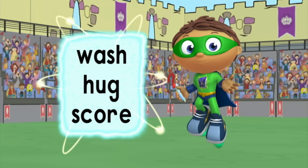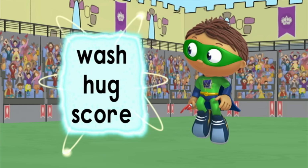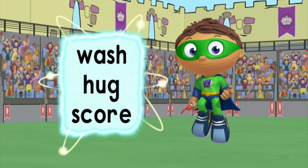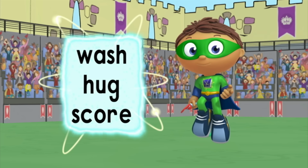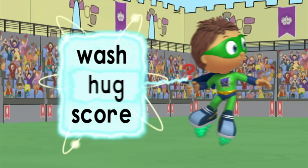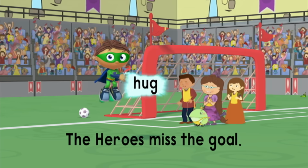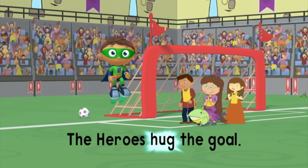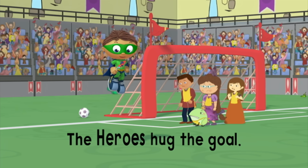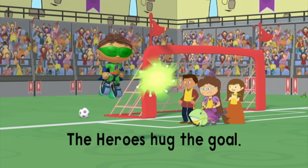Let's try hug. Which word is hug? It starts with the letter H. There it is. Zap! Let's read the sentence and see what happens. The heroes hug the goal.